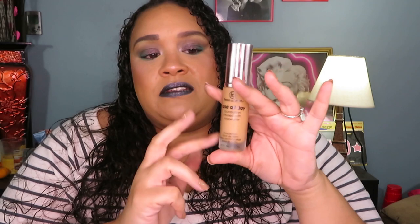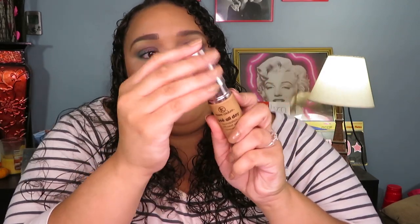What I loved about this is it is a glass bottle, and then it has this rose gold metal lid. Same detail here on the pump. Very, very nice. This shade is my summer shade. I don't know if you guys can tell. It's a little bit too dark for me, but I waited so long to use it just because of all the foundation releases that came out.